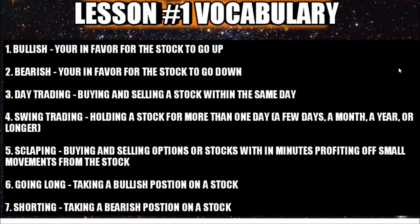Number three, day trading, right? Day trading is basically you're buying and selling within the same day. Could be hours, could be minutes, could be the whole day. So I'm day trading. I'm getting in and out within the same day. Number four, swing trading. Swing trading means I'm holding the stock for a few days, months, or maybe years, right? So I'm holding it with intentions to sell it at a later date.